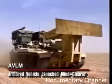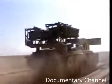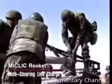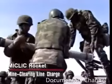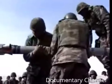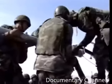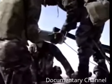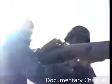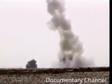Prior to the launch of the land offensive, U.S. Army combat engineers devised a very effective armored vehicle-launched mine-clearing line charge. The mine-clearing line charge, or MICLIC for short, consists of a rocket which pulls a long rope containing 1,800 pounds of plastic explosives behind it. The rocket drags the line charge over the minefield, and it is detonated once it strikes the ground. The explosion destroys mines in an area wide enough for a tank to pass through safely.